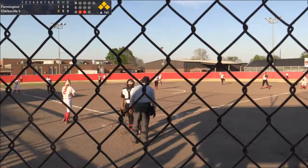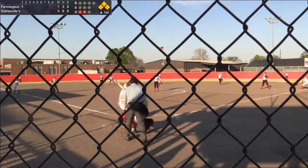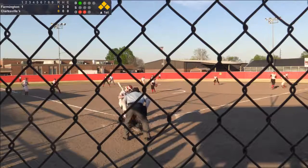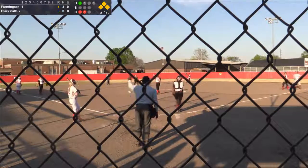Lady Cardinals trying to scratch out a few runs here in the first inning. And the 1-0 to Bennett. That's low and away, almost hits her. 2-0.